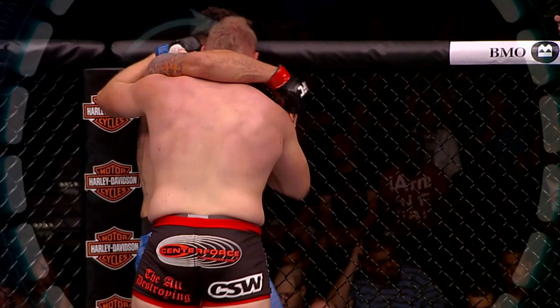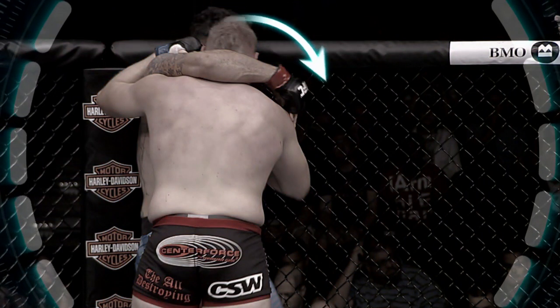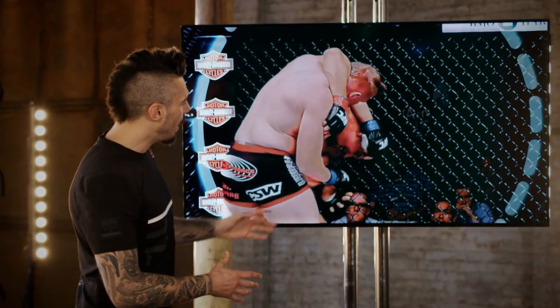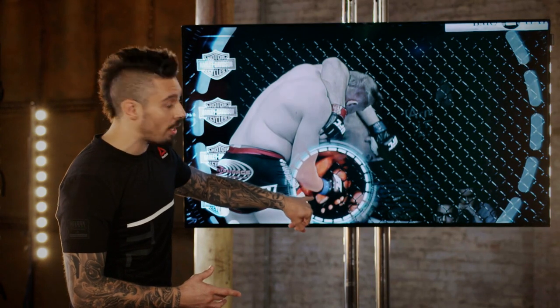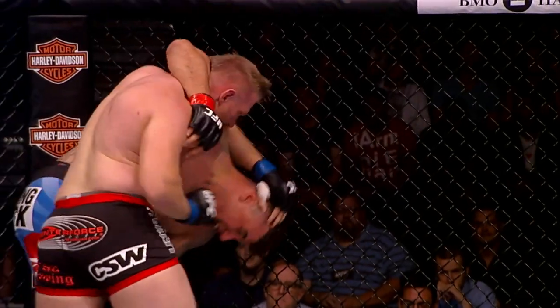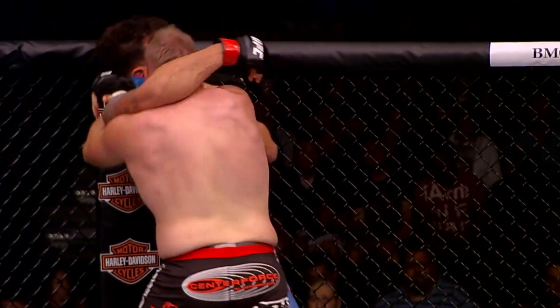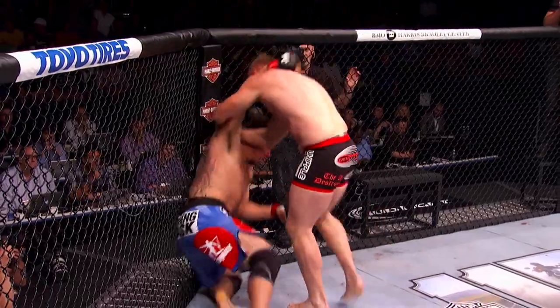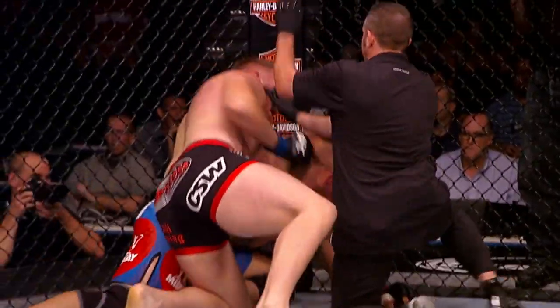So he's got the underhook, and what you're going to see is he's going to put pressure down with the underhook, which is going to force Frank Mir's head down to a very vulnerable position. Now, Frank knows he's vulnerable here, which is why he's trying to guard this right hand. And Josh knows that this is his weapon, so he has to start adapting this attack. Now, Frank Mir's going to pull his head back, so Josh Barnett has to then adapt again. He has to find another way of making Frank vulnerable to that knee, which he does very well.